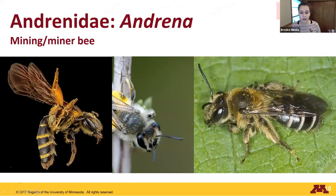So one of our largest genera of bees is our mining bees, and they have over 1,300 species. So these are ground nesting bees that have kind of a flattened abdomen. So if you can see on this far left picture over here, you can see her abdomen's kind of squished down. So that's one of the ways that you can tell that it is a mining bee.